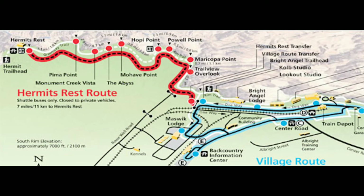To access Hermit's Rest to Maricopa Point during the peak summer season, you will need to take the Red Line shuttle service, as automobiles will not be allowed on the route.